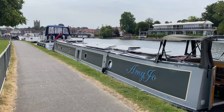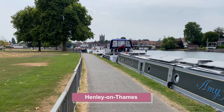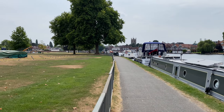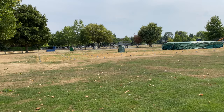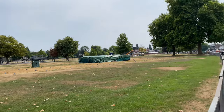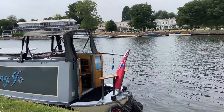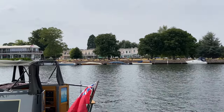Well, this is our mooring for the next couple of days, Henley on Thames. A nice little spot here with a big wide concrete towpath. Not quite sure if I'm allowed to walk Smudge in this field, but we'll find him somewhere. There's grass just outside the boat, so he'll cope. But it's not a bad spot. Right opposite the Phyllis Court Club.